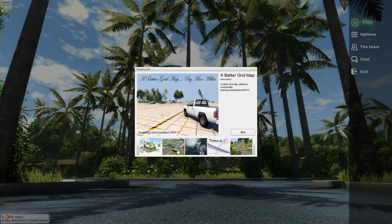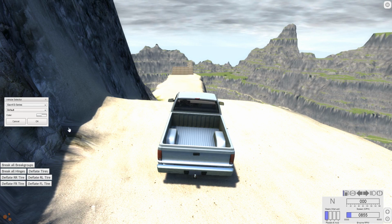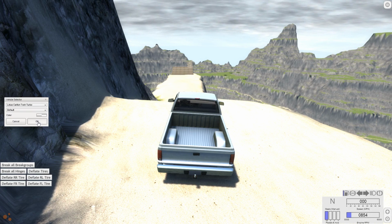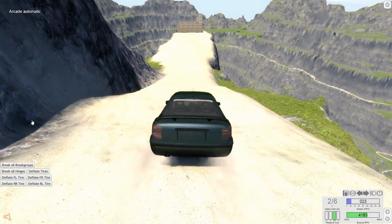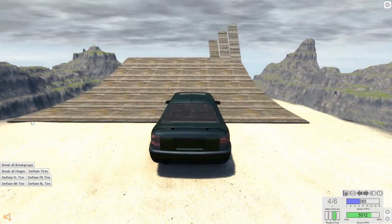So Leap of Death. There we go. Okay, so let's go ahead and get ourselves a Lotus Carlton out and ready to go. Where is it? There it is. Twin turbo. It's in a different spot than the other one, so I'm confusing myself. I'm still thinking about the experimental one. We'll use the off-road edition now, and let's go.